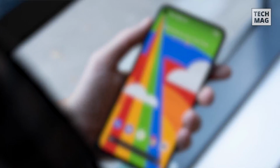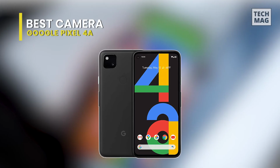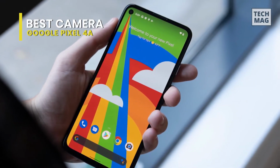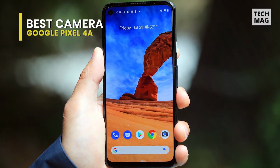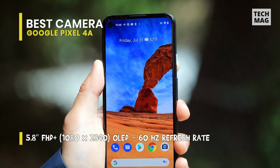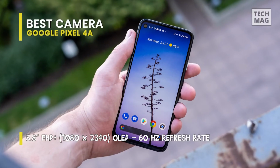Moving forward, we have the Google Pixel 4a. If you prefer Android and want to spend a little less money, or just want the best camera, then the Google Pixel 4a is the obvious choice. It doesn't have the larger screen or the fastest processor, but it does have a clean version of Android that's guaranteed to get software updates for at least a few years.